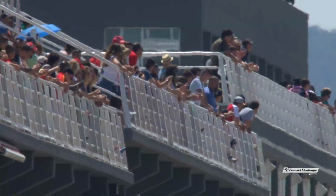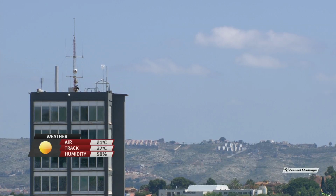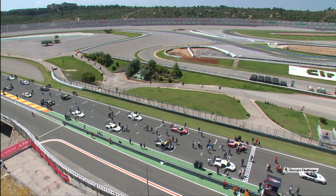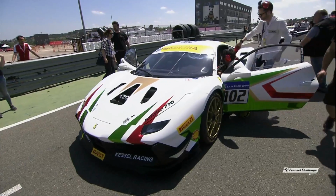All new for 2017 then, as we welcome the 488 as the challenge car. It's the 6th challenge car, and it's the first ever challenge car to feature a turbocharged power plant, 3.9 litre V8 turbocharged. What a car it is. And the very first challenge car was the 348. And since then we've had some 6 cars.